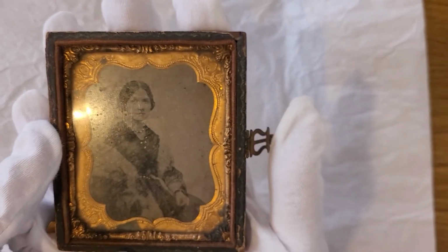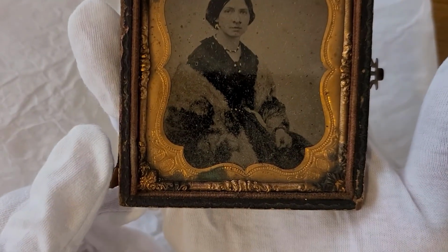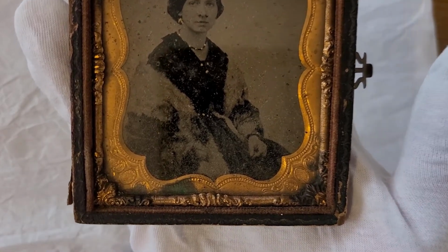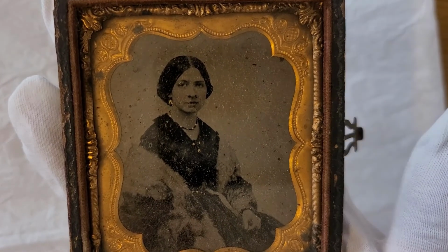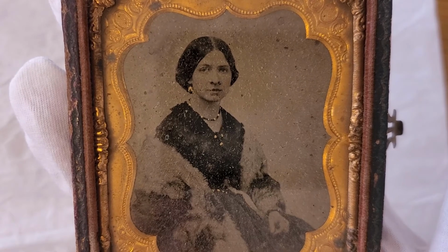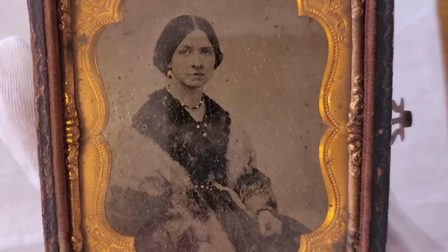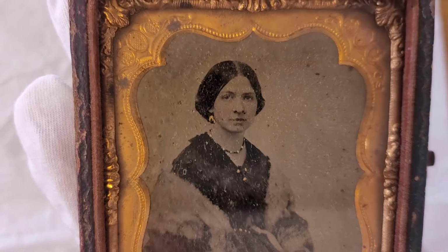You can see, let me get the light out of there. Look how beautiful that is. The copper matte here and the swirl in it. You can see that it's kind of aged in coloring. And then you can also see the earrings and the necklace, her brooch as well, and her little belt. It's all in gold. So the photographer picked that color out in gold.